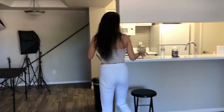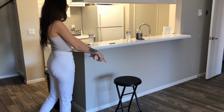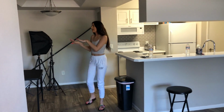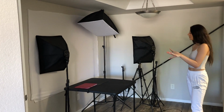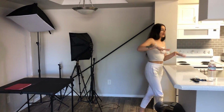So this is the kitchen. What I'm thinking about for here is it has a bar. These aren't the stools I'm gonna get for this, by the way, but I'm gonna get really cute stools to put along here. And right now, this is where my filming area is at, but I will be moving this, and I will be putting a dining room table right here. So this is just the dining room area.